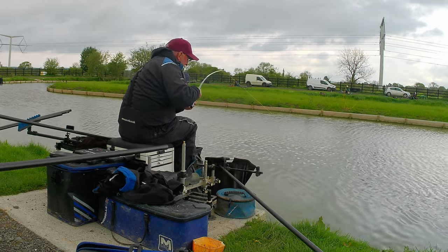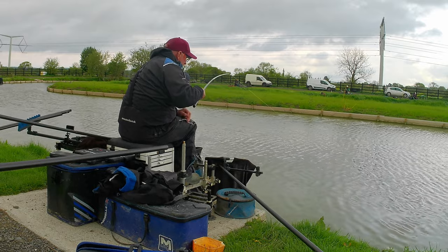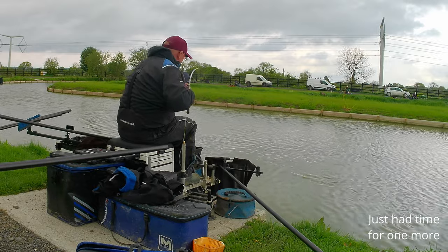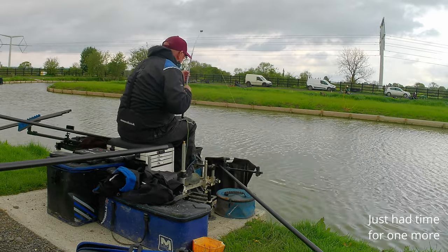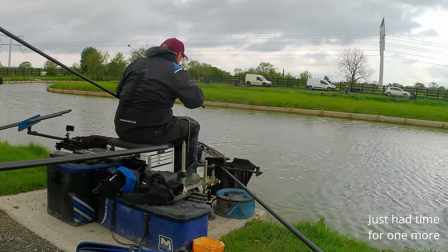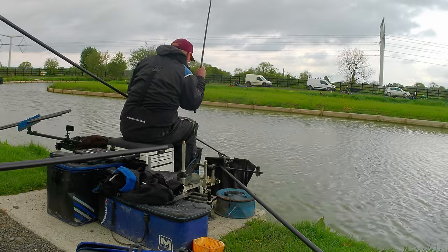I think he had around £80, but peg 9 had £120. Dez has had £200 and absolutely robbed the match, no surprise there. And peg 6, Paul's had £107, so possibly could have had that. Yeah, might have left a point in the peg there.